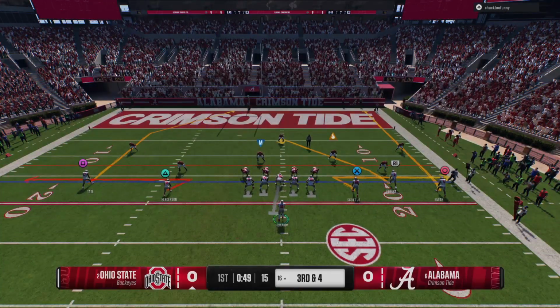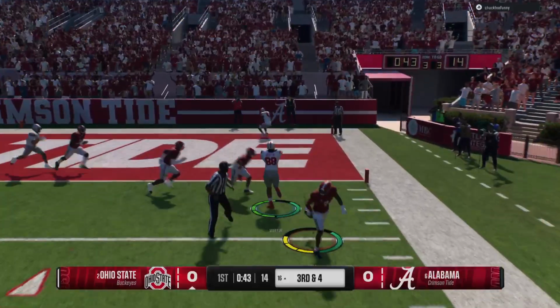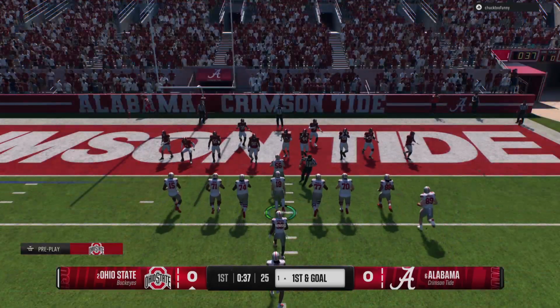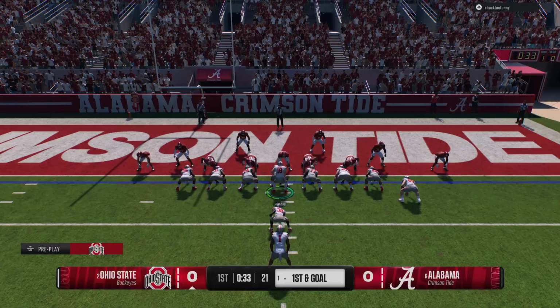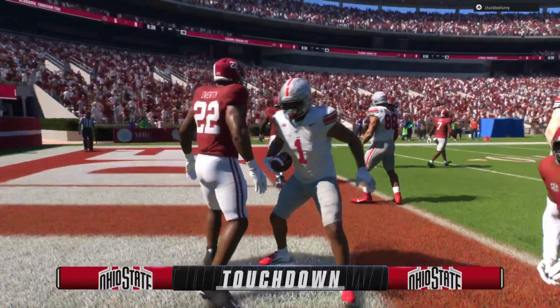Here comes the seventh play of this opening drive. They've moved it well, but now facing third down. Gets it out fast. He is down at the one. A terrific run after the throw and catch. The Buckeyes trying to cash it in on first and goal. They'll try to get it in with the run. And he takes it to the house.